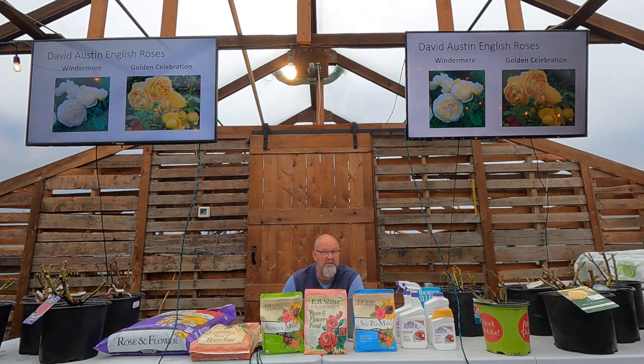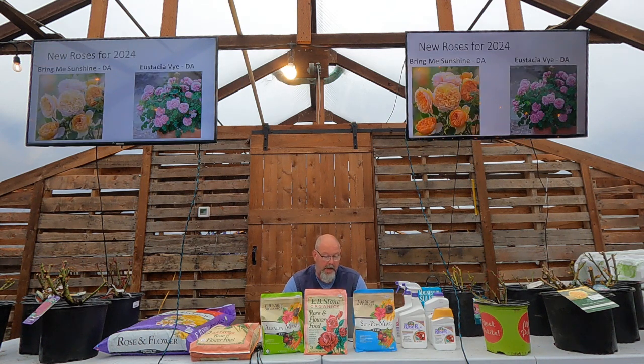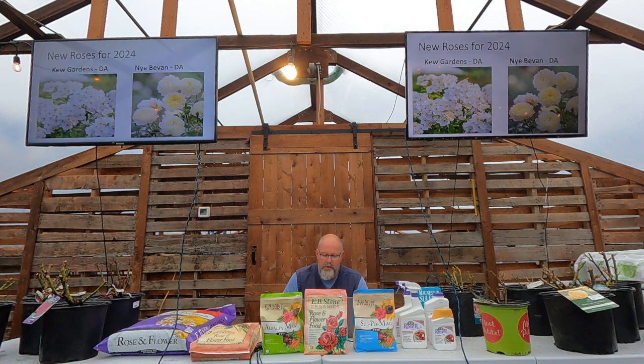The brand new ones for us this year, because I'm trying to get as many Austins as I can. They're tough to get wholesale a lot of times. We get as many as we can, but the few that are new for us this year, I think Bring Me Sunshine is outstanding. That's a really good color, great smell. We've got those back there. Eustacia Vye is another new one for 2024. And then these are new for us. Some ones that I've got in here may have been out for a few years, but we've decided to add to our inventory.